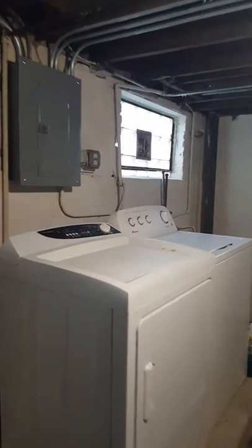Hey guys, it is another awesome property for rent. This one here is in Jeffrey Manor. It's full-size appliances. It's a townhome with three levels of living.